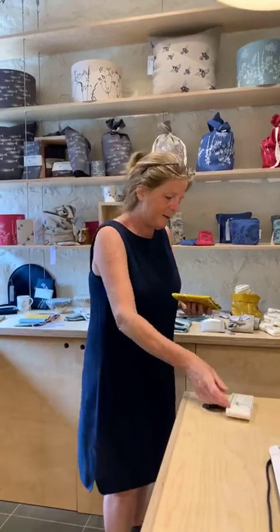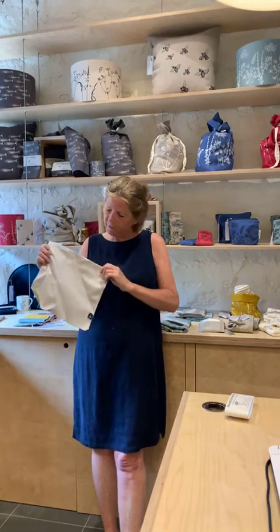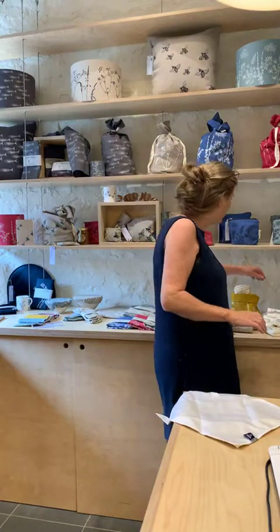So here they are. These are linen on the outside, and they've got a waterproof lining on the inside, and they are fully machine washable. So if I do a quick demo, I haven't got my sandwich with me here today, but I will be needing one after this. Just imagine this is a sandwich.